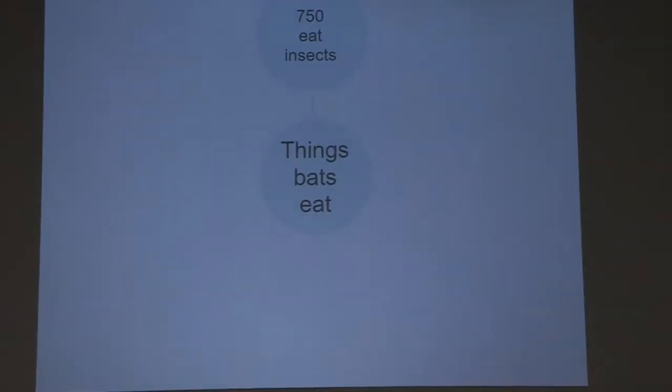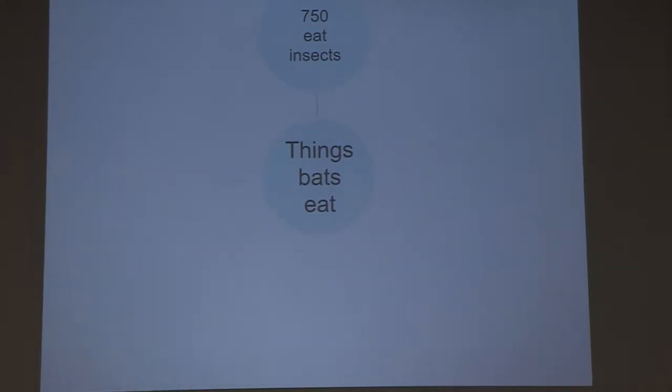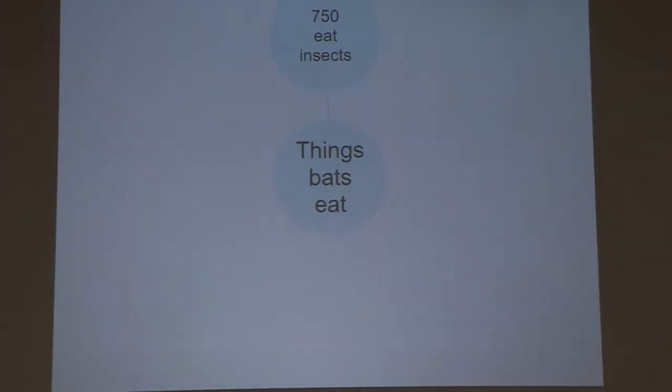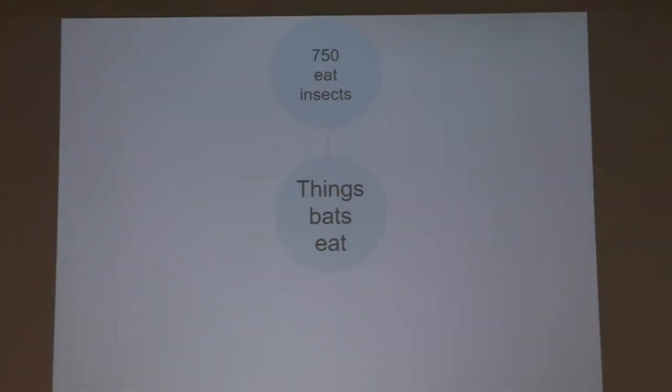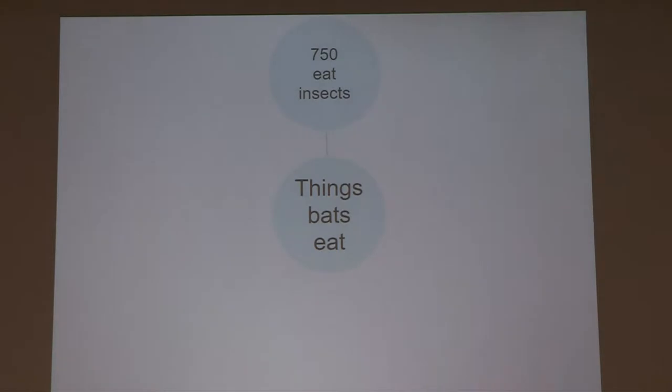So there are about 700, this number is now up to closer to 780. We're discovering new species of bats every year. Bats are the darndest things to try and study. They come out at night when it's dark. They fly very fast, and they're silent.